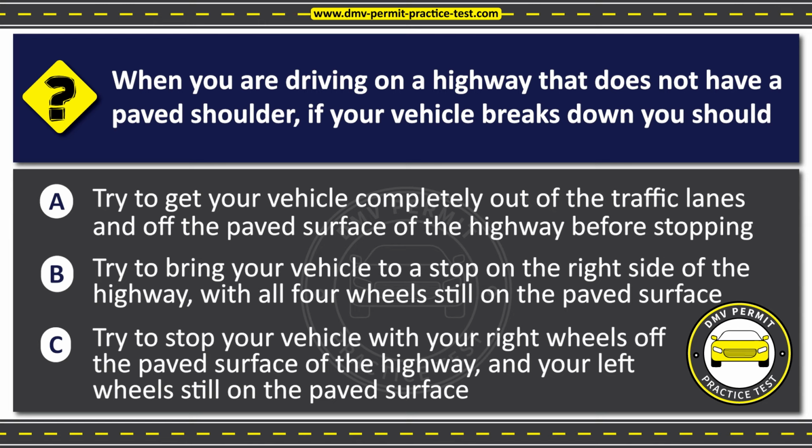Option C, try to stop your vehicle with your right wheels off the paved surface of the highway and your left wheels still on the paved surface. The correct answer is option A, try to get your vehicle completely out of the traffic lanes and off the paved surface of the highway before stopping.